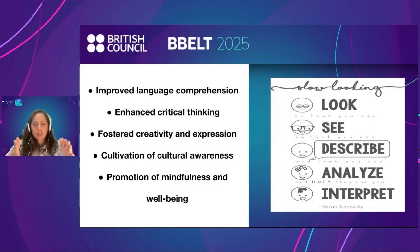Focus your attention on this image. Immerse yourselves in the present moment, no? And somehow create a learning environment, a positive learning environment in which we support one another, in which well-being is present. And in that way, you will reduce stress, anxiety, fear. Some students don't want to participate. They don't want to speak. So little by little, if we introduce any of these activities, you will see that they will relax. They will start opening up, right? So that's why I selected this image of slow looking.